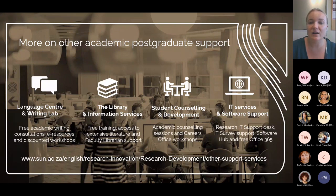There is also the Centre for Student Counselling and Development. If postgraduates need mental health and wellbeing support during their postgraduate studies, they find that they're really struggling, they can go to the CSCD. The CSCD also does academic counselling, so it's a different division, but for whatever reason, if a postgraduate is really struggling with imposter syndrome or struggling to time manage, they do consultations as well as workshops on that. And to the best of my knowledge, they also can set postgraduates up in support groups, academic support groups.